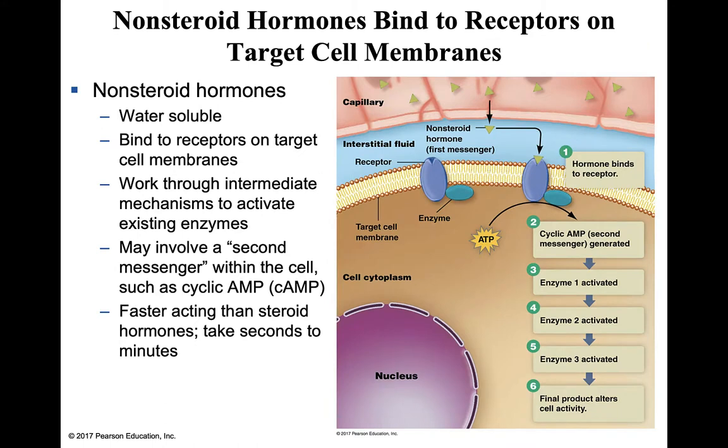Now, they are water soluble, so they do not require any assistance as they're moving through the bloodstream. They can't get into the cell because they're water soluble, not lipid soluble. So the receptors for non-steroid hormones are membrane bound, and we can actually see that. Another term that you might see for the hormone is the first messenger. Generally what's going to happen here is an activation of proteins.